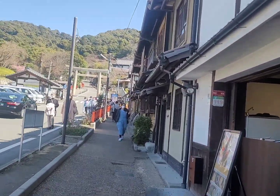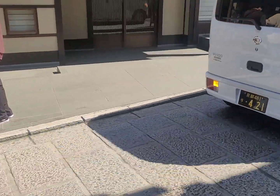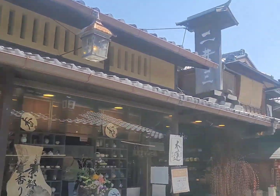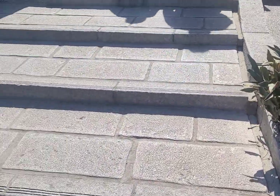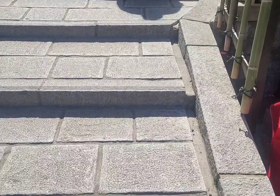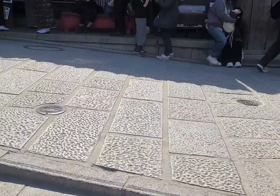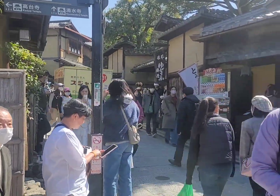So I'm now heading uphill again. Again, you think this is a walkway, and they will drive right up behind you. And lots of shops. Definitely not wheelchair accessible. Barely old person accessible. And there's no handrail, so it's kind of treacherous. Oh, another truck, work truck.